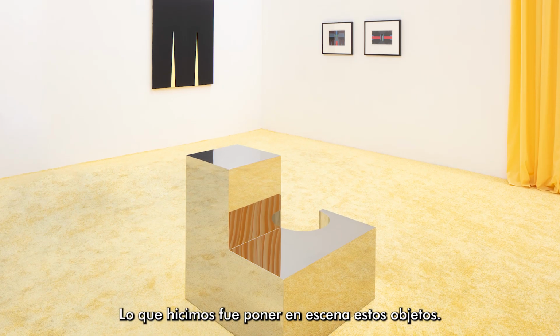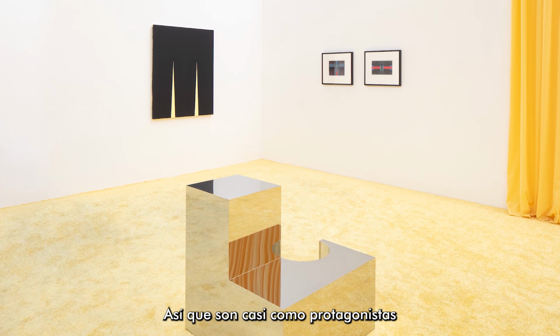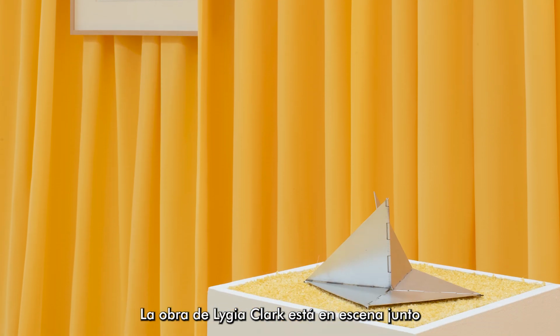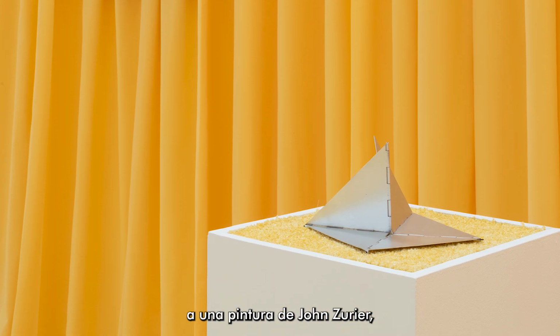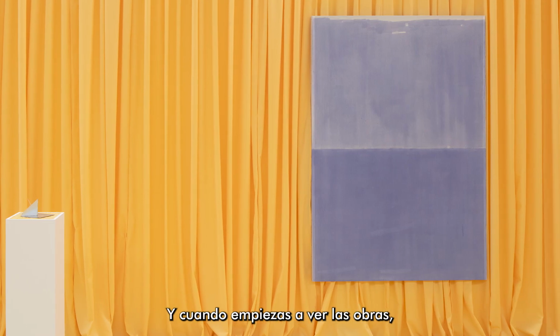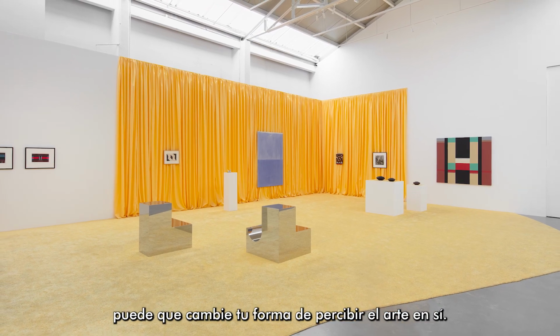What we did is stage these objects, so they're almost like protagonists in some kind of imaginary play or imaginary scenario. The Lygia Clark is on stage next to a John Zurier painting, which has a different kind of presence. And when you start to look at artworks as a kind of stage environment, it might do something different to the way that you perceive the art itself.